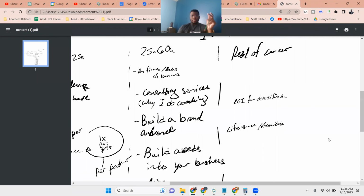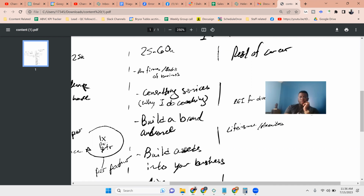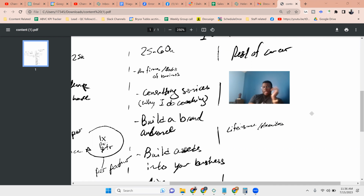Cool. So then about 25 to about 60K per month. So a couple of ways you can grow from there. Now, the reason for this jump is generally because you can start doing things that are going to move the needle forward a lot faster. So buying firms or buying books of businesses. Now, the same way we go about doing partnerships is actually a very easy way for you to start growing your business by buying them. And it's a very hidden one.